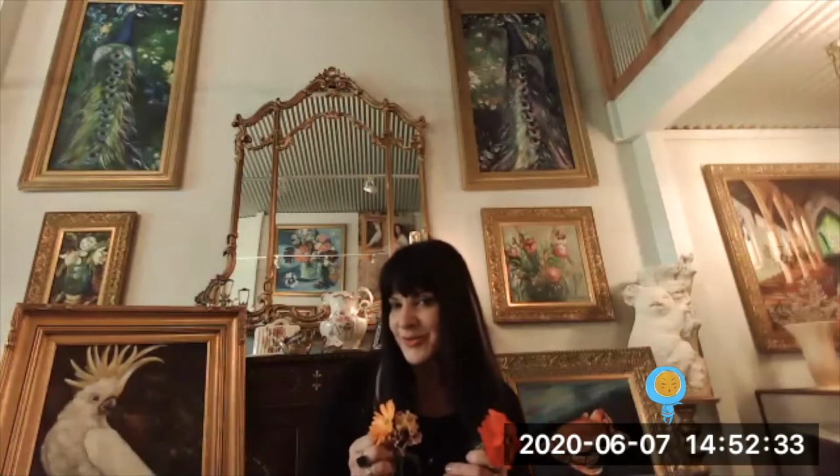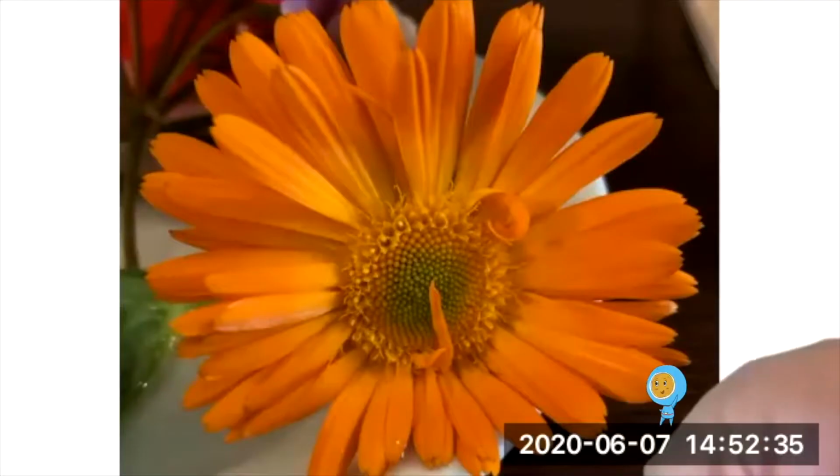But what I'm going to tell you today, we're going to look at the colors that we see in these flowers, and I am going to share with you the colors that I see in these flowers. And you can look to see if you can see them too, all right? So we'll start with the pansy, Miss Vanessa, please. Yes, we'll start with the pansy.